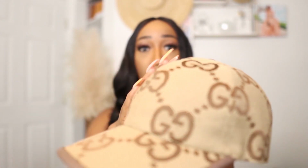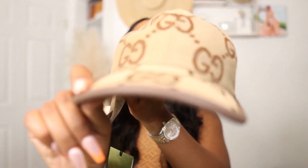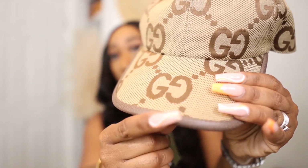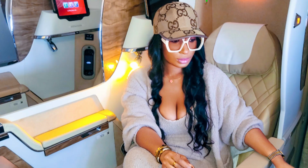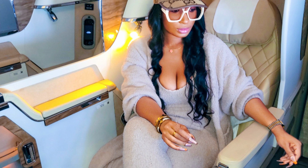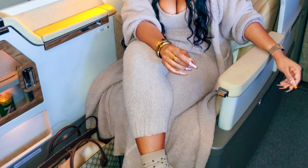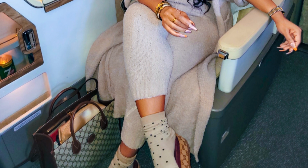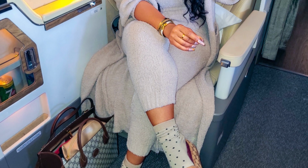And I love the embossed logo on it, and also the leather trimmings right here. You can see at the side. I just love this baseball hat. And like I said, I was just looking for a baseball hat that could go with literally everything in my closet. Make it casual, make it dressy, and it doesn't really select the kind of clothes that you wear.